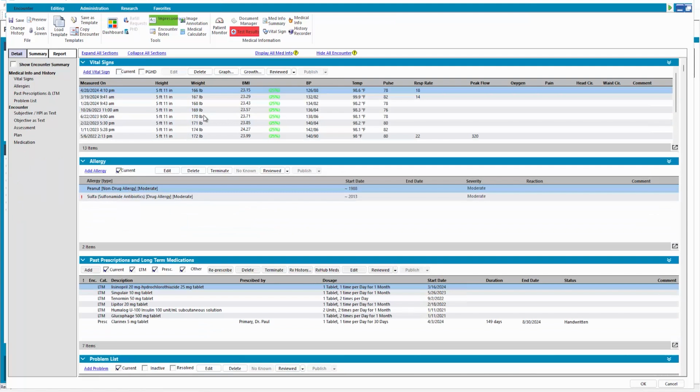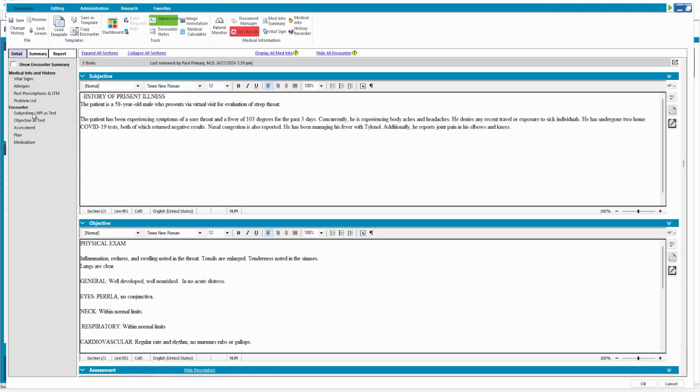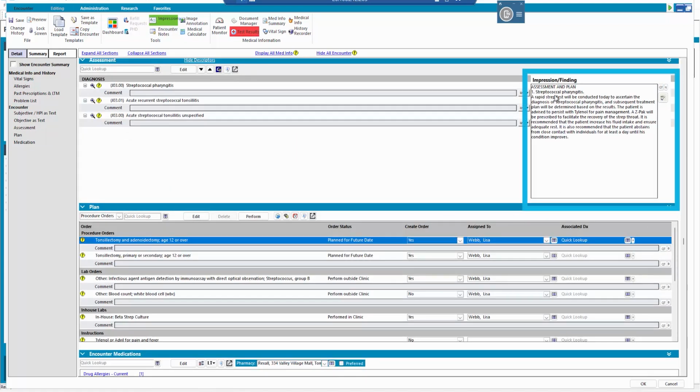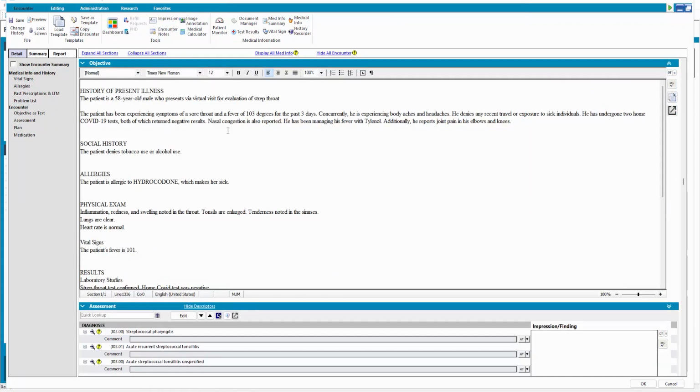With the E&M coding shift away from counting clicks to now emphasizing narrative documentation of HPI and medical decision-making, our EMR makes it easy with large text areas. Instead of point and click, providers can choose a workflow that accommodates free text templates, and voice recognition, including auto text voice templates. Providers can choose to use narrative text in specific note sections like HPI, physical exam, and medical decision-making, or in a single text section using a progress style note.